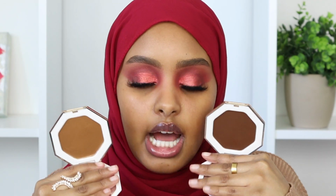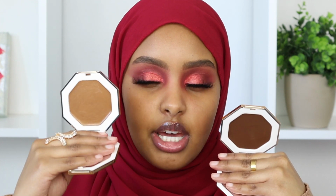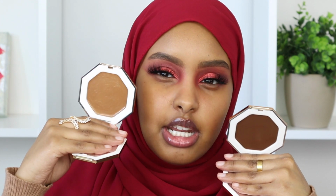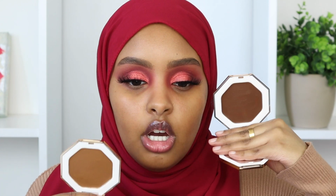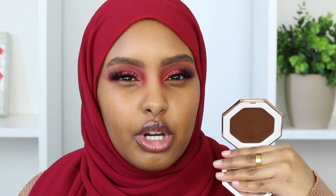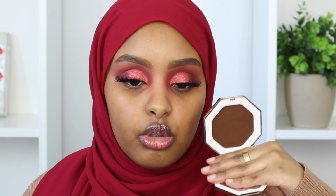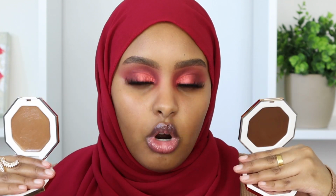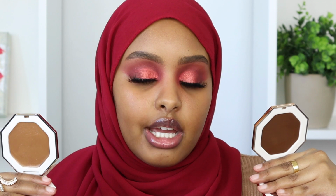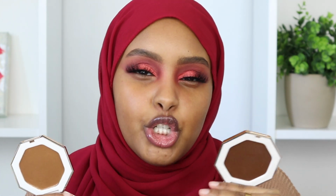The only thing is that I'm a little nervous about Chocolate if Teddy does not work out, because Teddy looks like it has more of a warmer undertone and this seems a little more like contour, and I don't really contour anymore. I'm a bronzer girl, you know what I mean? So this shade makes me a little nervous. I wish there was a shade in between that was just as warm, but I'm excited to give it a try and see how it looks before I judge it.